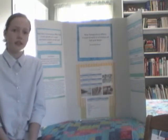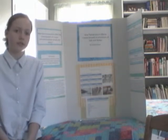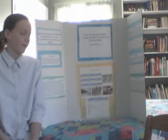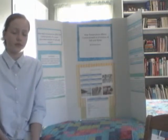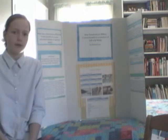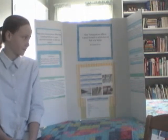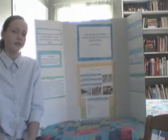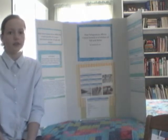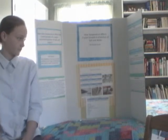Each time, the lamp jar grew 13 to 20 milliliters worth of crystals. The refrigerator jar had a maximum of 1 milliliter worth of crystals, and the tabletop jar grew between 1 and 1.5 milliliters worth of crystals. My hypothesis was correct. Each time, the lamp jar grew the most crystals, and the refrigerator jar grew the least.